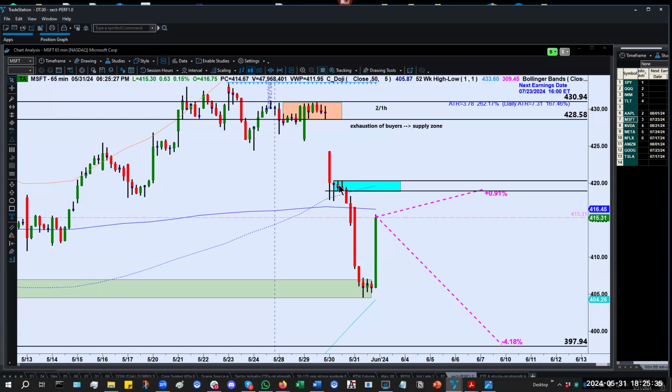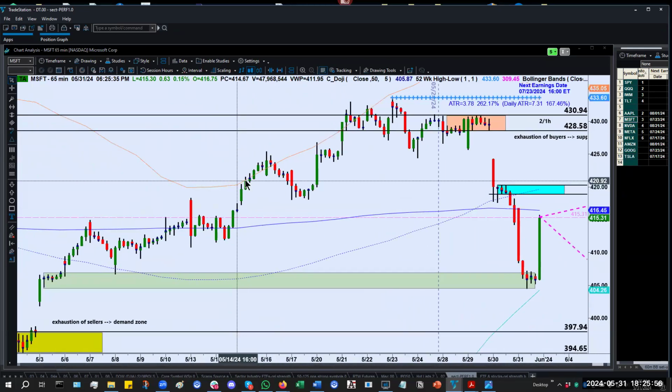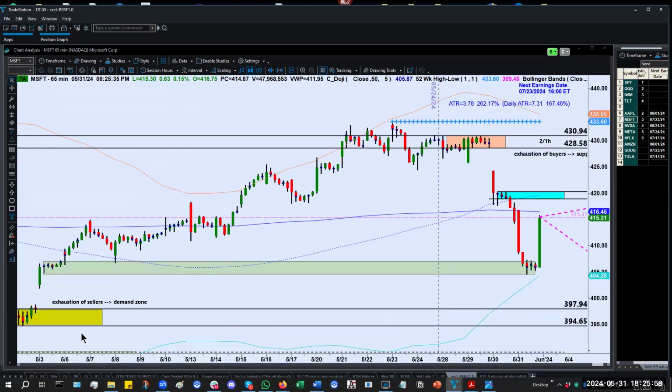And so right here, this was a supply zone. One could express a bearish trade out of that supply zone. Right here on Microsoft, we're sitting about 1% below that region. And in terms of the next clean area of demand, I showed that to you before. There's this region right down here, and that's about 4% down.